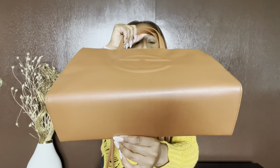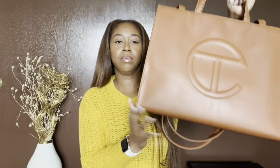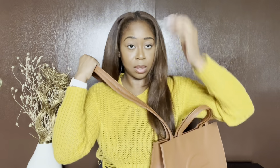Some of my cons about this bag: I wish it had feet on the bottom, so that when you sit it down on surfaces, your purse is not directly sitting on the surface. And then my only other con is I wish that this strap was removable. I would love to have the flexibility to carry it in my hand without these straps just hanging there or having to tuck them inside the bag, or just wear it as a shoulder bag or as a crossbody. I do like the versatility of being able to wear it how you want to wear it, depending on what you're wearing or where you're going, etc.